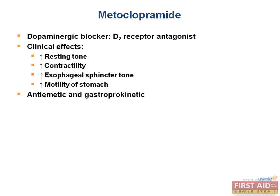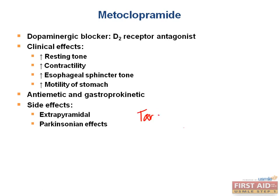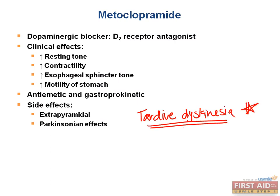Remember, this drug is a D2 antagonist, just like another very important class of drugs, the typical antipsychotics. Since it blocks D2 receptors, it has many of the same extrapyramidal side effects as the typicals, which you will hear about more in the psychiatry lectures. However, most notably, metoclopramide can have Parkinsonian effects and can cause restlessness, drowsiness, fatigue, depression, nausea, and diarrhea. It has often been implicated as the cause of tardive dyskinesia, a form of dyskinesia that occurs after long-term use of antipsychotic drugs, and is characterized by repetitive involuntary movements such as lip smacking and pursing of the lips.